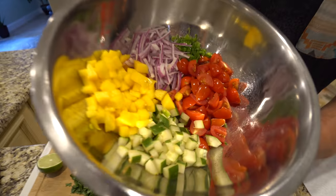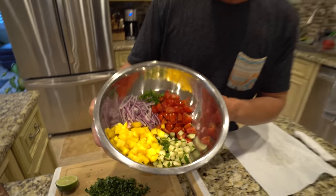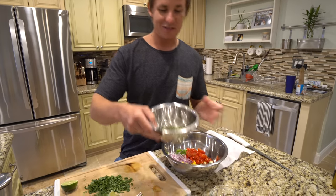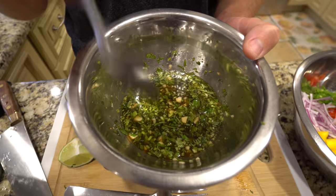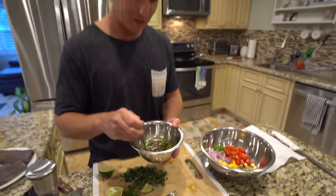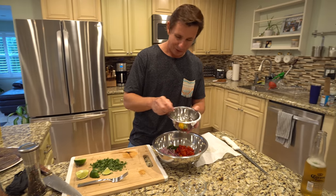We're gonna whip up a little mango salsa. We got some diced cucumbers, mango, red onion, some cherry tomatoes, a little bit of jalapeno, and then this little concoction I whipped up. This is the juice of two limes, garlic, ginger, cilantro, brown sugar, and fish sauce. This stuff, this is some good stuff. This is very fragrant and flavorful.